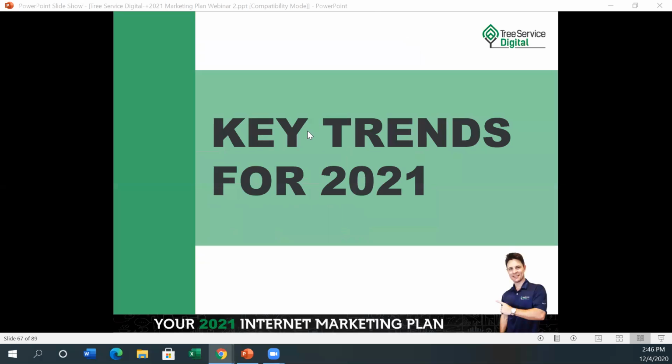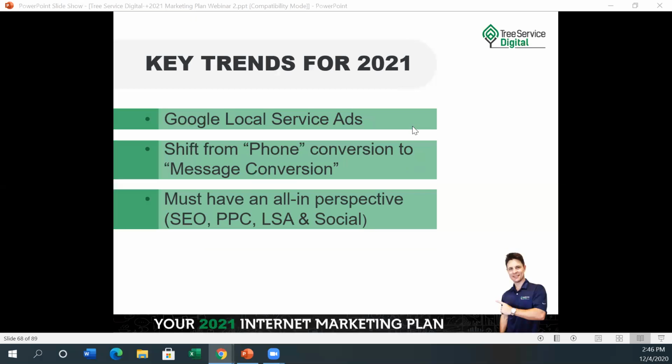So the key trends for 2021 this year, and this has been going on for a little while, but more and more so, key trends are going to be Google local service ads. Across the United States, if you're in a major market, I think it's deemed as about 200K population and up, Google has Google Guaranteed, Google local service ads at the very top of the pay-per-click page. If you get vetted with Google, now there is a qualification process, so it takes a little while to do that. We'll go through that here in just a second, but Google local service ads are at the top, and it is an option for you to pay per call with Google for that.